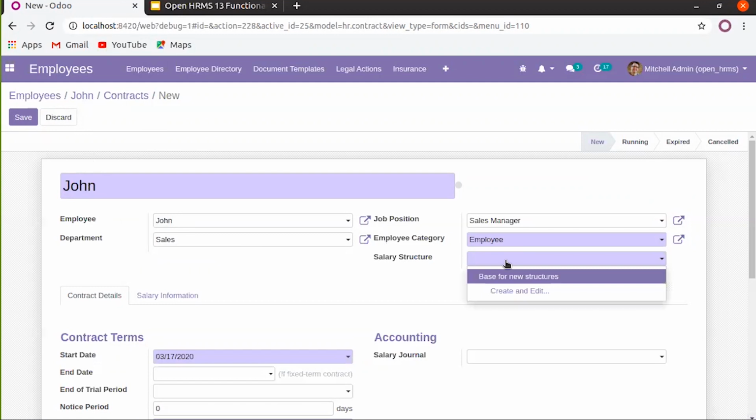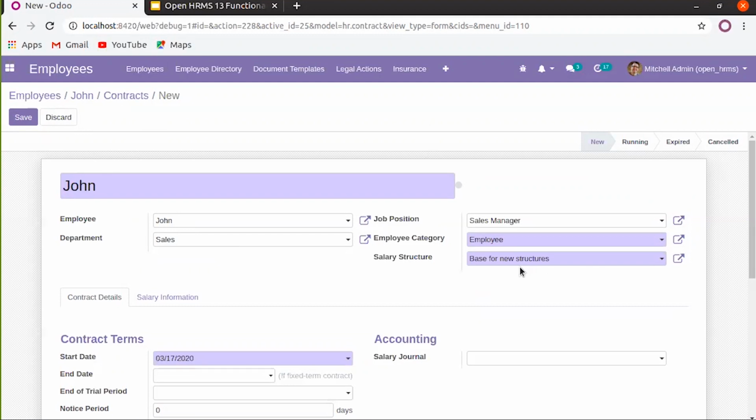Then the next is the salary structure. So you can create multiple salary structures and you can assign each employee a particular or unique salary structure which you have already created. So we will be discussing this in the payroll session. So I'm just adding the base for new structure. So I have selected, and if you want to find what is available under this structure, you can just click on this one.